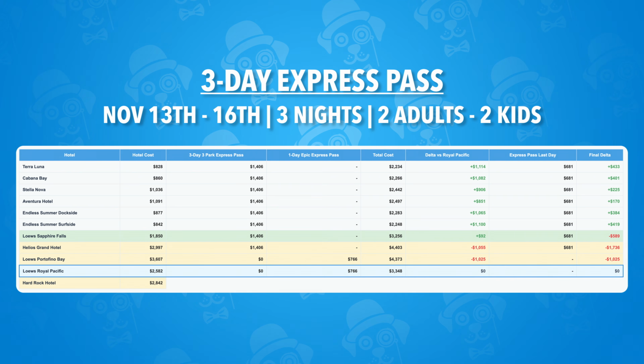And then so we say, okay, so what is the delta? What could I possibly save? Again, I went with the cheapest option, which was Loews Royal Pacific at $3,348. And we tried to figure out, well, how much would I save by just going with that 3-day, 3-park Express Pass? And so as you can see on the right, it was pretty substantial.